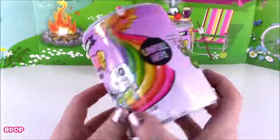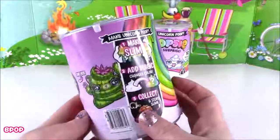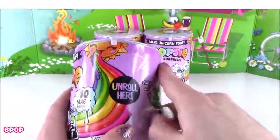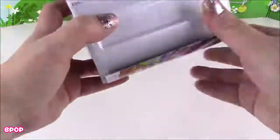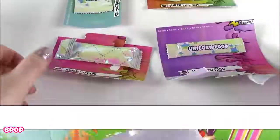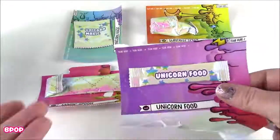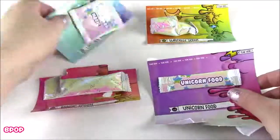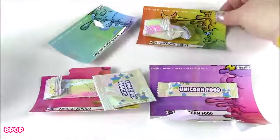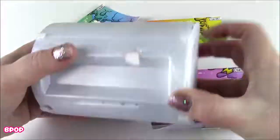Okay, so here's a little container and it's got 10 little magical surprises. Open it. We got the first four little goodies here. So we got our little magical spoon, we got the unicorn food. This is basically like the slime powder. We got the unicorn magic and our little surprise scent. See what else we got.